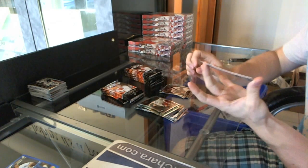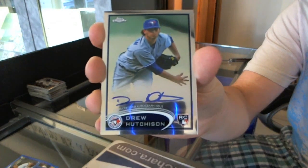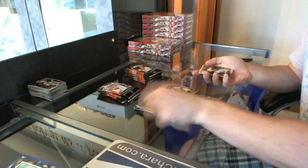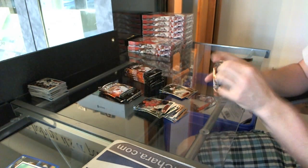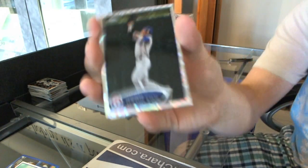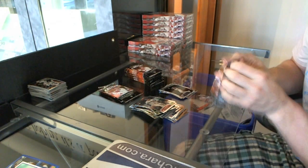We've got a rookie autograph for the Toronto Blue Jays, Drew Hutchinson. Hutchinson. I will pronounce that right one day. There we go. Refractor rookie for the Orioles, Xavier Avery. All right, everything's gravy from here for me. X-Fractor for the Rangers, Josh Hamilton. Be lying if I said I still wasn't rooting for the Lori a little bit.